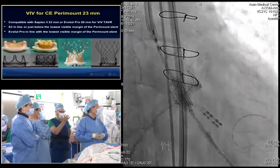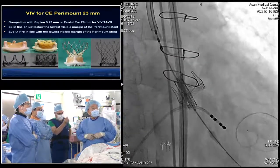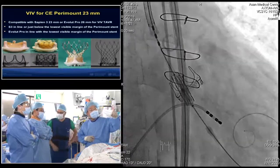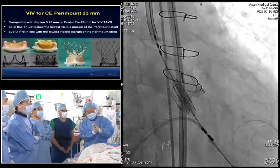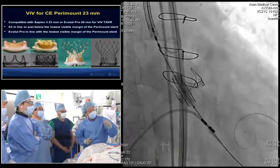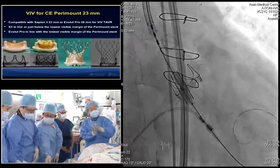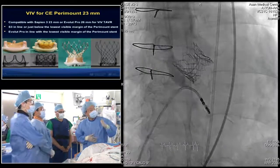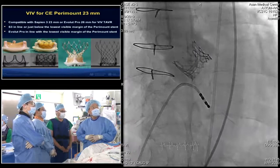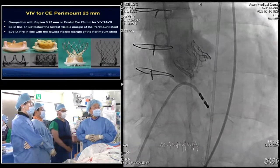The other way to do it is what they did here. We would expand this very slowly with pacing and adjust a little bit if needed. As you see in the figure, the final position would be 1 or 2 millimeters below the previous Carpentier valve. And obviously that's also a little bit of an advantage of the self-expanding valve, as you can recapture and reposition if you need. So that's a nice thing.